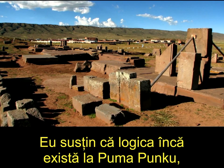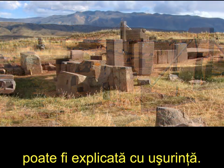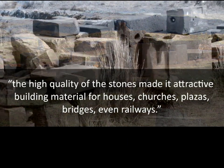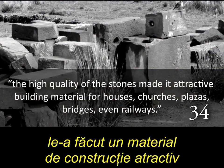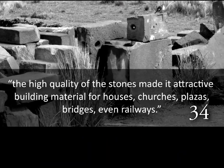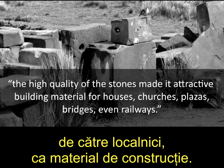I propose that logic still exists at Puma Punku, and that the scattered state of the complex can easily be explained. Quoting from archaeologist Alexei Vranich, quote, "The high quality of the stones made it attractive building material for houses, churches, plazas, bridges, even railways." In other words, the stones were pulled down and hauled off by locals for building material.